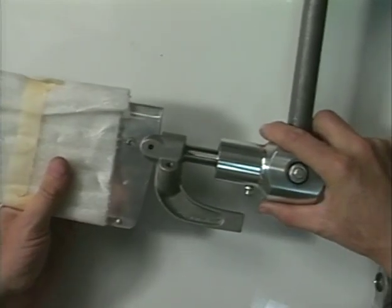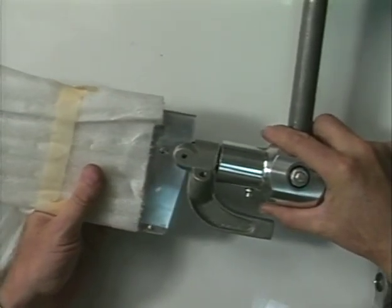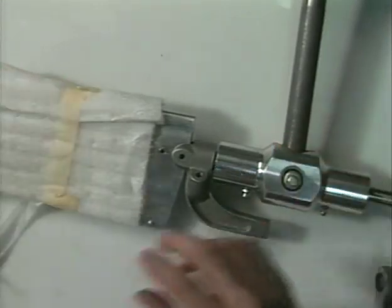Position the pitch horns on the blade spars. Install the blades and pitch horns on the pitch pins with the supplied bolts.